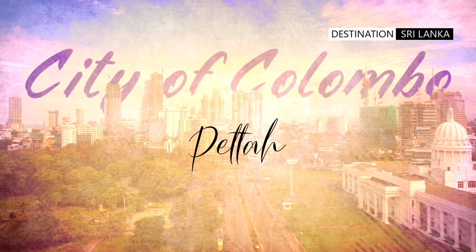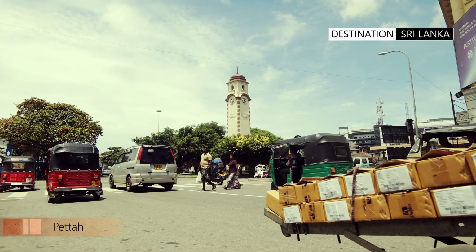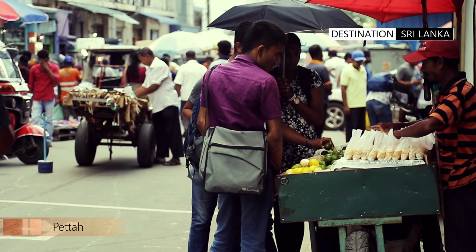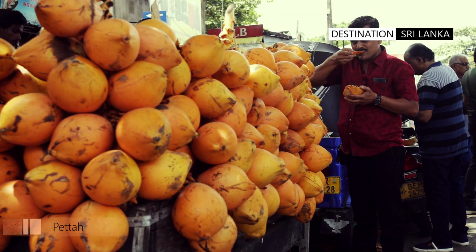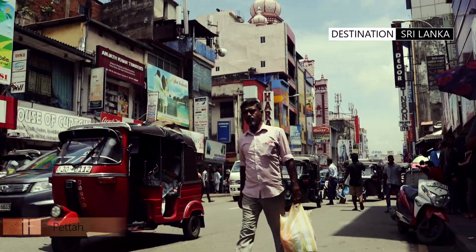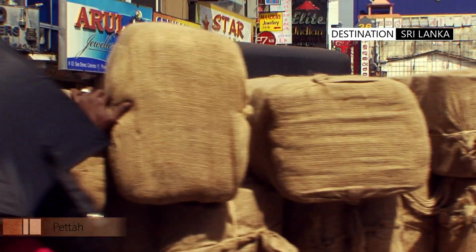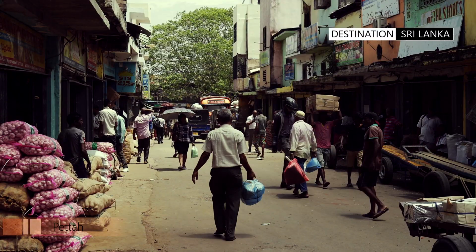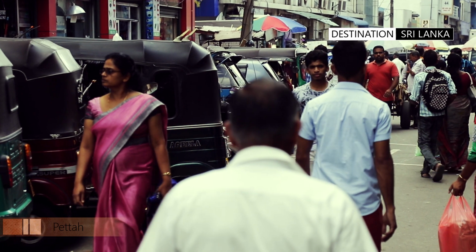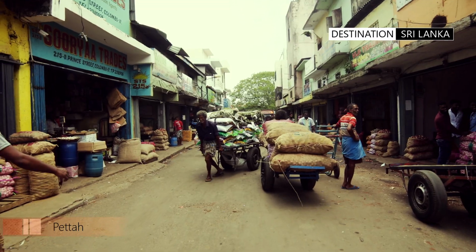Your gateway to Pettah is the distinctive Khan Clock Tower, located just in front of one of the port gates. The Pettah is one of the busiest shopping and wholesale market areas. While it is a busy hubbub of activity and crowds, you could be guaranteed to find virtually anything at rock-bottom prices. The wholesale consumer markets are located here, and it's not uncommon to see porters physically hauling goods by handcart.